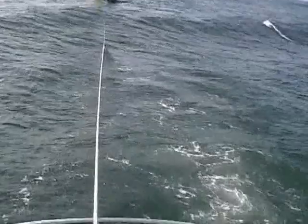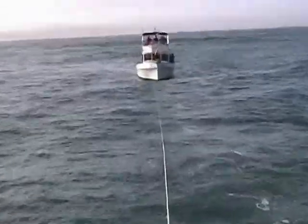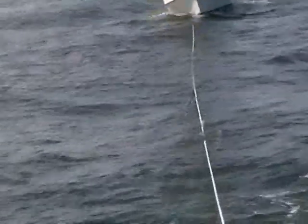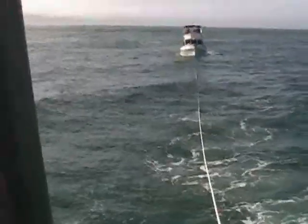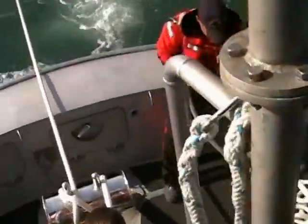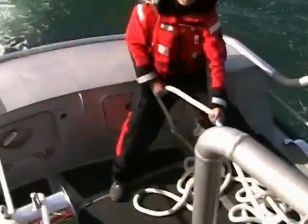They're continuing to pay out line here, and the coxswain wants 200 feet. The speed too slow? Speed's good! All right. The length of the line is determined by the coxswain to match up with the conditions that we have. If the conditions were worse, they might pay out another 100 feet or whatever. Roger!